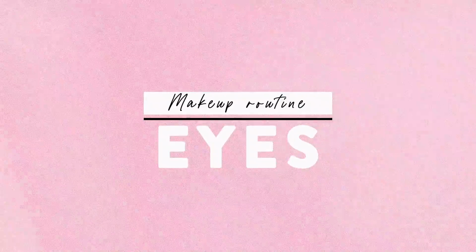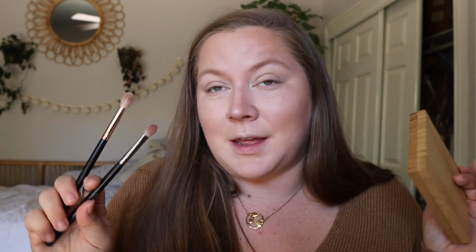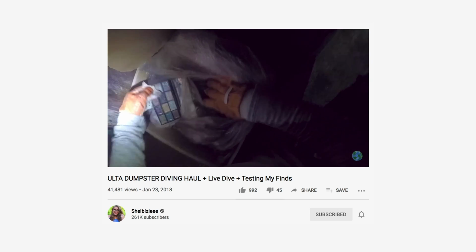Now I would say that my face is done and we can move on to eyeshadow. There are a couple brands that I purchased from that are more sustainable, but I just need to tell you guys that the brushes I'm going to be using and even some of the makeup that I still have are from when I used to dumpster dive. So if you didn't know, I used to go dumpster diving for makeup.